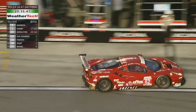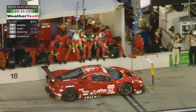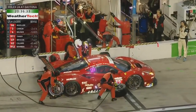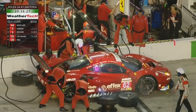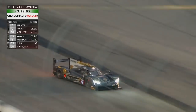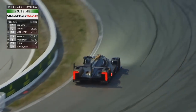Stuart Middleton in the number 31 car is in 3rd position, and there's another problem for Risi Competizione, a puncture this time on which car, Cheyenne? The number 62, their GTLM contender. It is a right rear that has gone down. Both of João Barbosa's headlights are fully illuminated now. That's just what you want for the proper night stint.